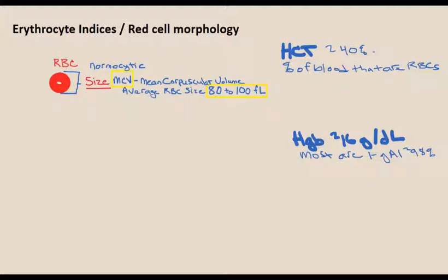When we talk about MCV, or mean cellular volume, sometimes referred to as mean corpuscular volume, we're looking at the average red blood cell size. We say volume because I'll tell you in a minute how it's measured. When you have a normal cell, it's 80 to 100, and it's called normocytic. When it's too small, it's called microcytic, and when it's too large, it's called macrocytic.